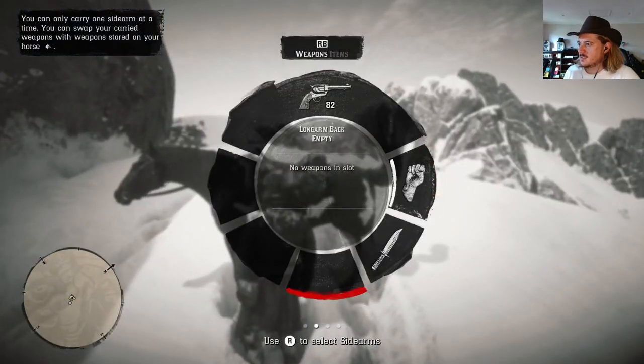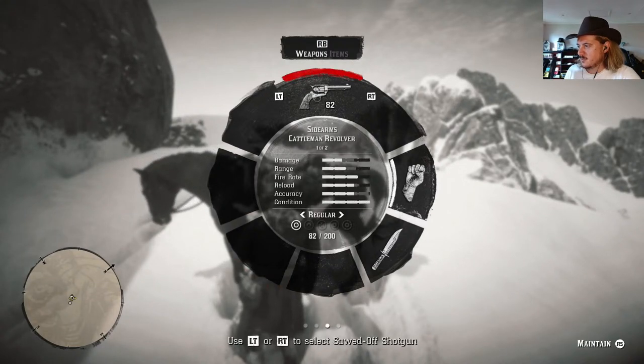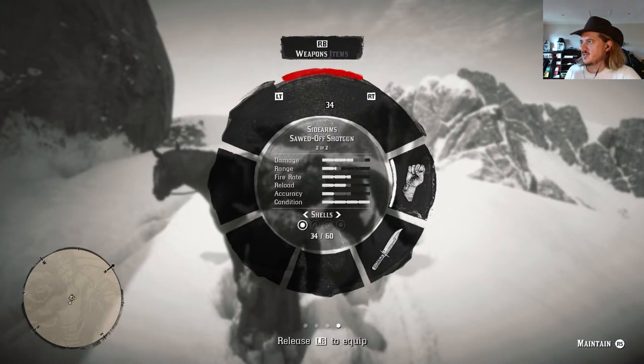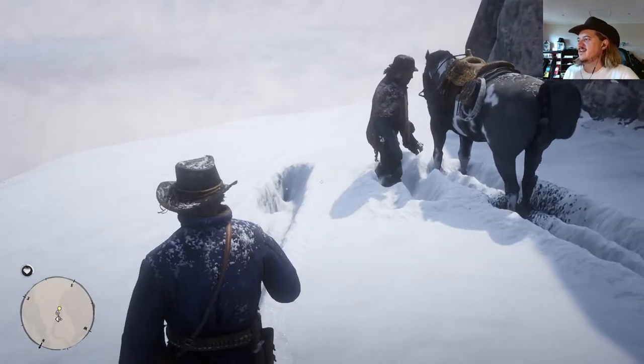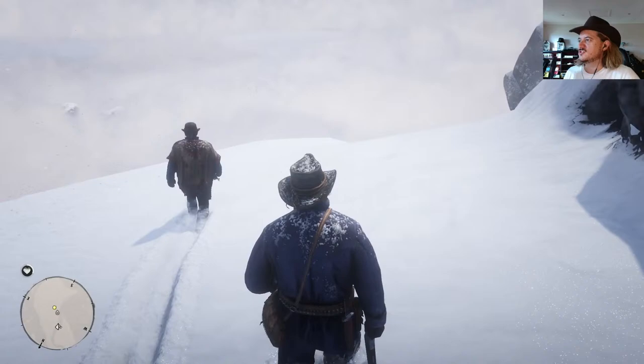Stored weapons. Now how do I get the shotgun? LT to select the shotgun, RT. Yes, let's take that. Come on. Look at that. Now you can cause some damage. That thing must have some serious stopping power.